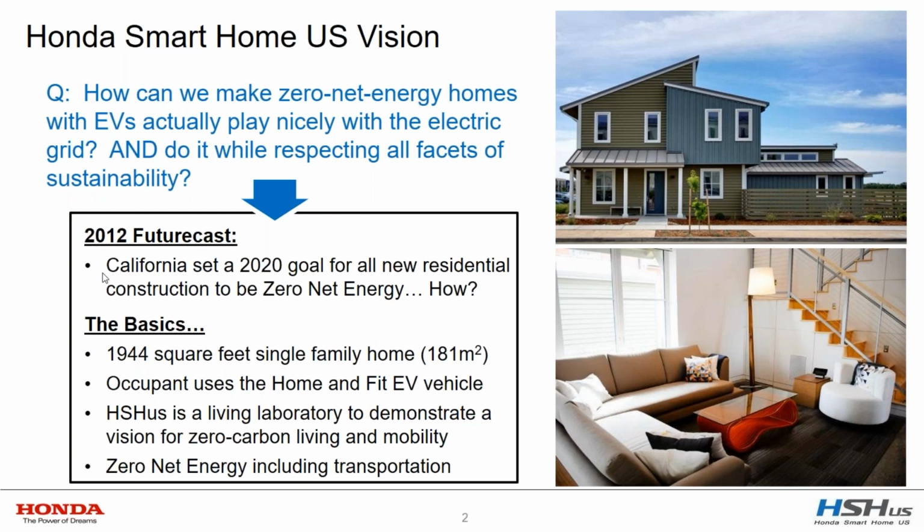And the thought here is we really like this image. We really like the idea of a future where everybody's got electric vehicles, everybody's got solar panels on the roof, but these are potentially two very disruptive technologies. And so how can we put these together in such a way that they actually create value for the electric grid? And by the way, let's do this in a way that actually respects all facets of sustainability.